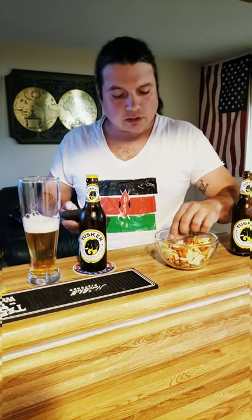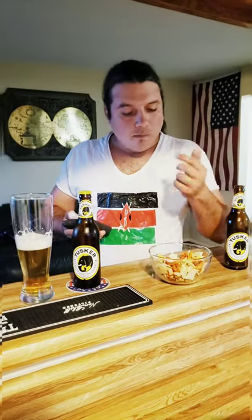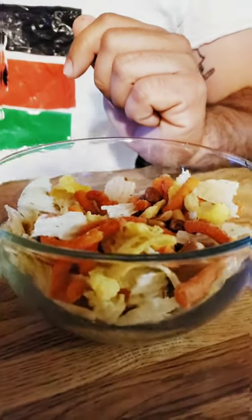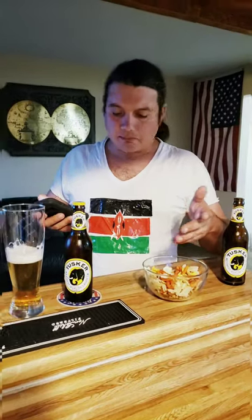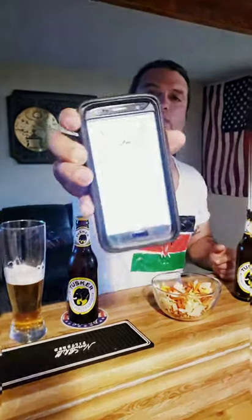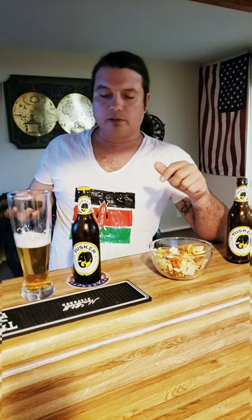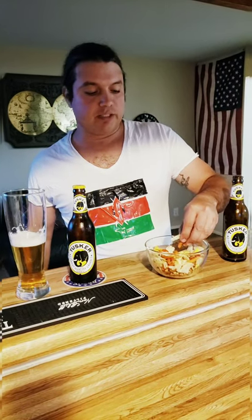Peanuts. You got some kind of, I'm not even sure what that is. Something like this. Look, check this out. Zoom in. Yeah, this is like... perfect beer snack out of Kenya. It's called Kenyan chevda. Look, check this out real quick. That's the Kenyan chevda. It's basically like a good old beer snack that you would kind of snack around as you drink your beer. It actually is really good.